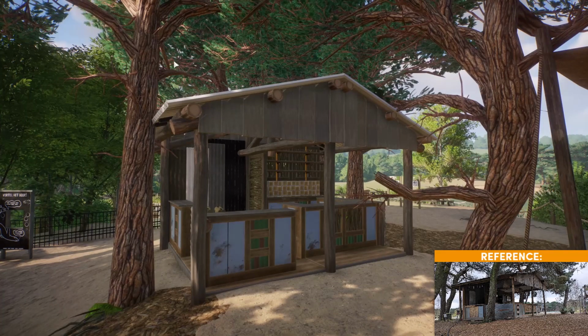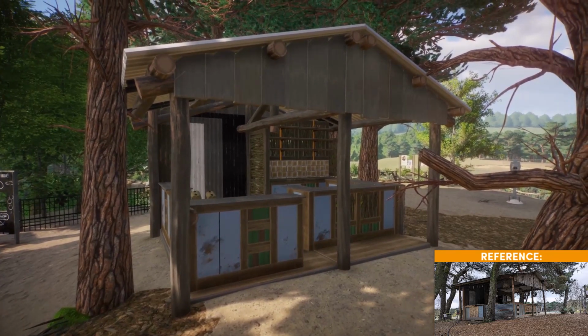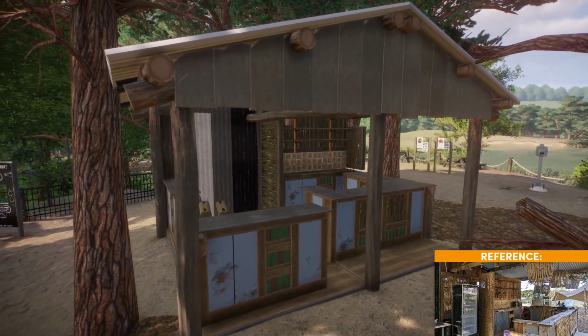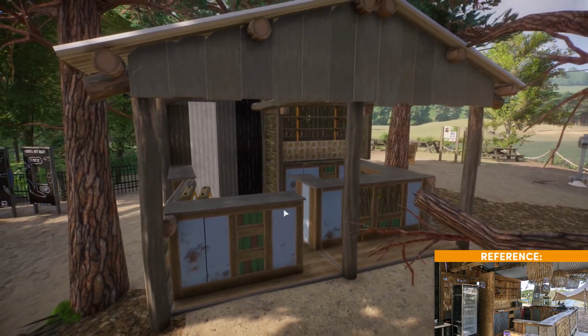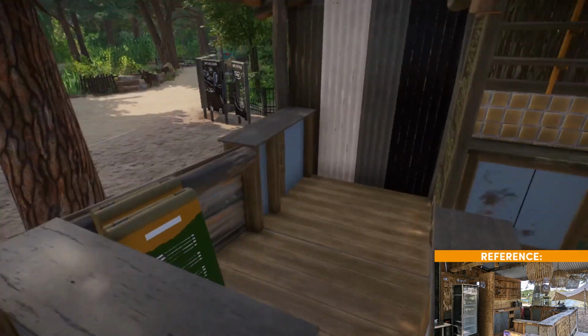I'm going insane. The bar is good. It's not 100% accurate. It's also not like the summer variant. Outside of the summer, this is not in use, so pretty much all the valuables get taken out and it's just an empty shell of a building. So that's what it is.